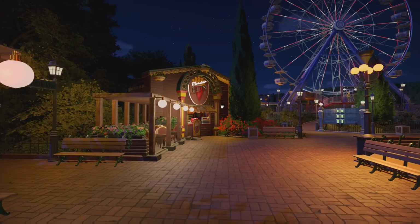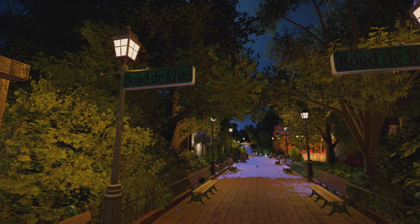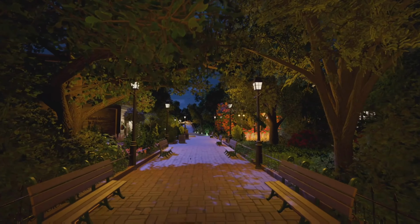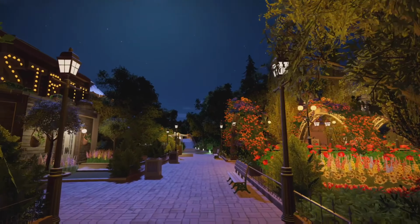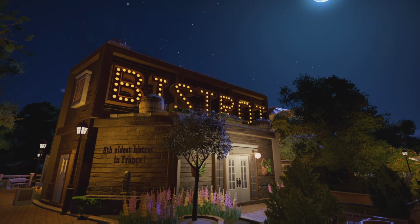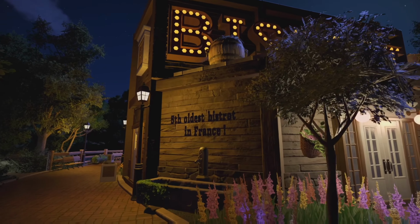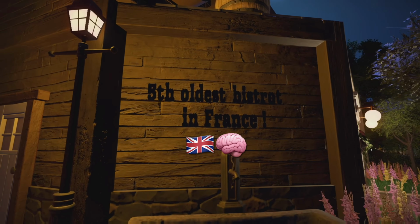But now let's move on to another area, and the final area for today, which is Bord de Rive. Now, Bord de Rive is basically close to the water, you know. It's how it translates. And right away we have the bistro, which is the 5th oldest bistro in France. This is really hard to say because my French brain is messing with my English brain.